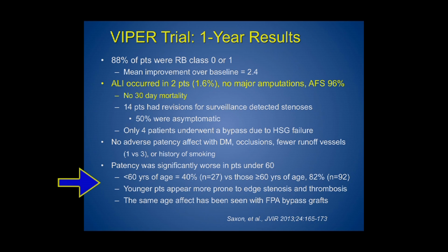The patency was significantly worse in patients under 60. This has been shown in the vascular surgery literature as well with bypass, and I think more active patients cause more irritation and are maybe more prone to intimal hyperplasia the younger you are.